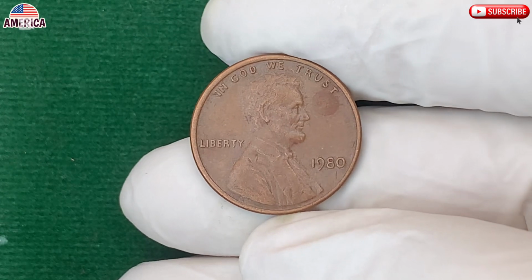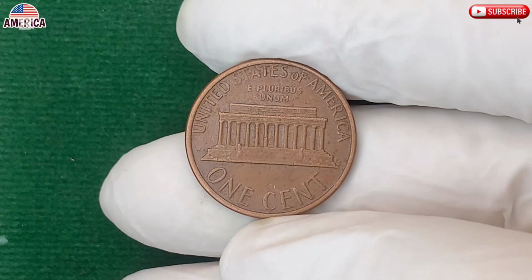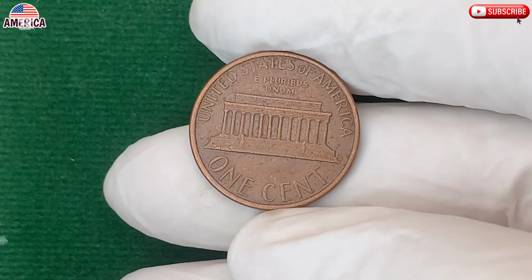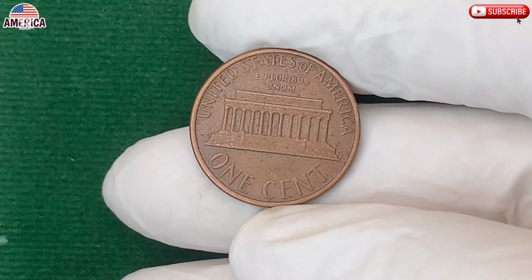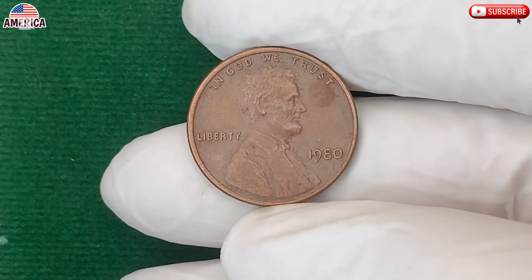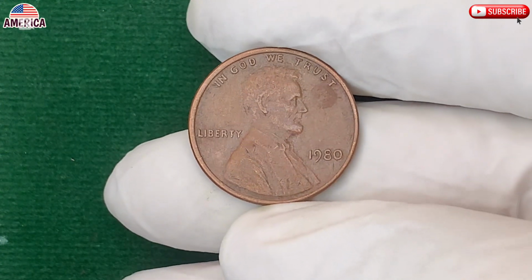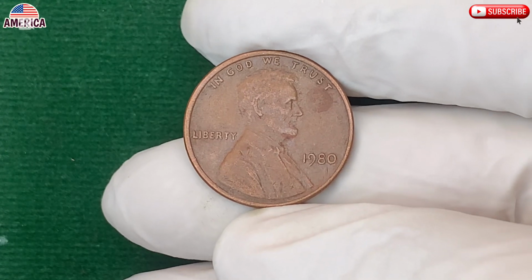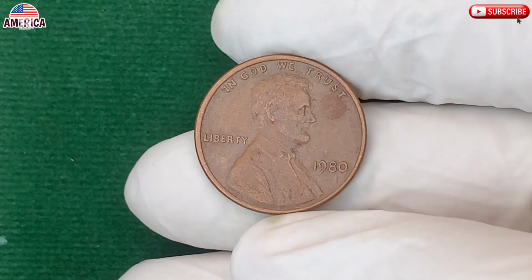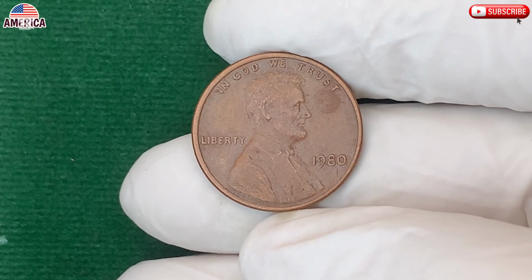Another crucial aspect of the 1980 Lincoln penny's value is its mint mark. Like many coins, the 1980 penny was minted at different locations, specifically the Philadelphia Mint and the Denver Mint. The Philadelphia Mint-produced pennies don't have a mint mark, while Denver Mint pennies are marked with a D. In most cases, these mint marks don't drastically affect the value of the coin, but they are still important to collectors. Generally speaking, Denver minted coins are more common than Philadelphia minted ones. However, if you find a penny with a unique feature, such as an error or a particularly unusual minting variation, the value could rise dramatically.